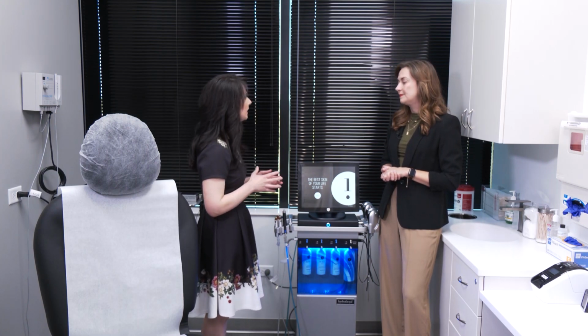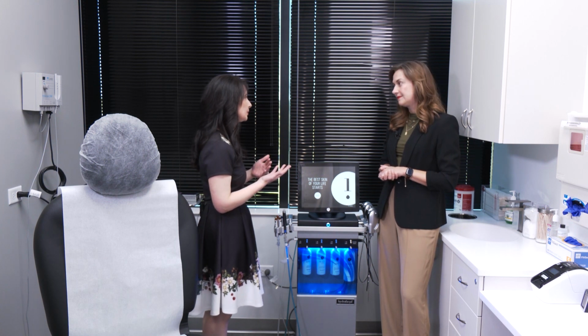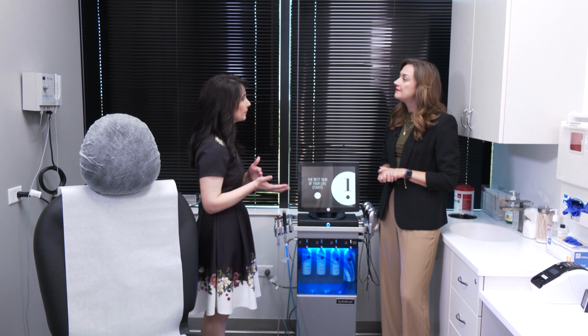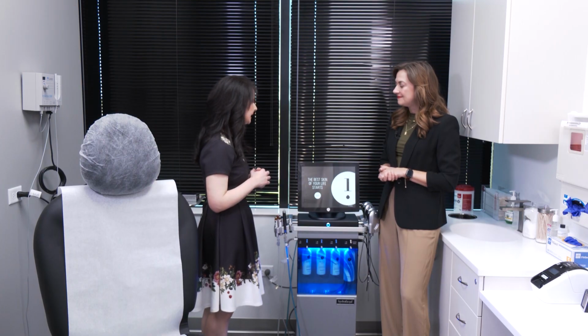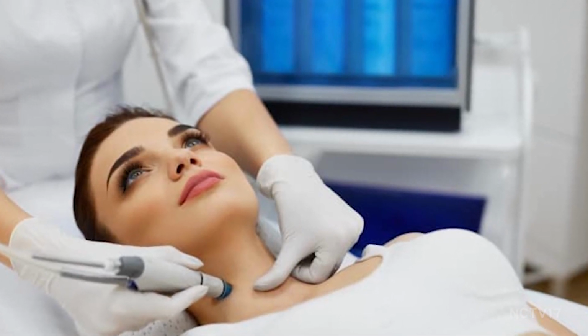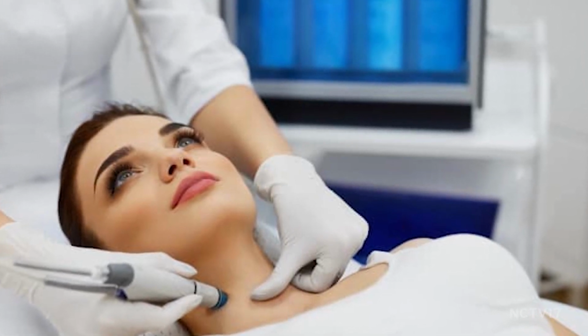In addition, we can incorporate LED light therapy, blue light therapy for our acne patients, because blue light is anti-inflammatory, so it can help with acne. And then we can also incorporate the red light therapy for our rosacea patients who have a lot of redness in their skin, or for facial rejuvenation. It is a fairly quick procedure. It takes about 30 minutes here in the office. There's not much discomfort at all during the procedure. Afterwards, the skin is glowing, and a lot of our patients really rave about how their skin looks and feels.